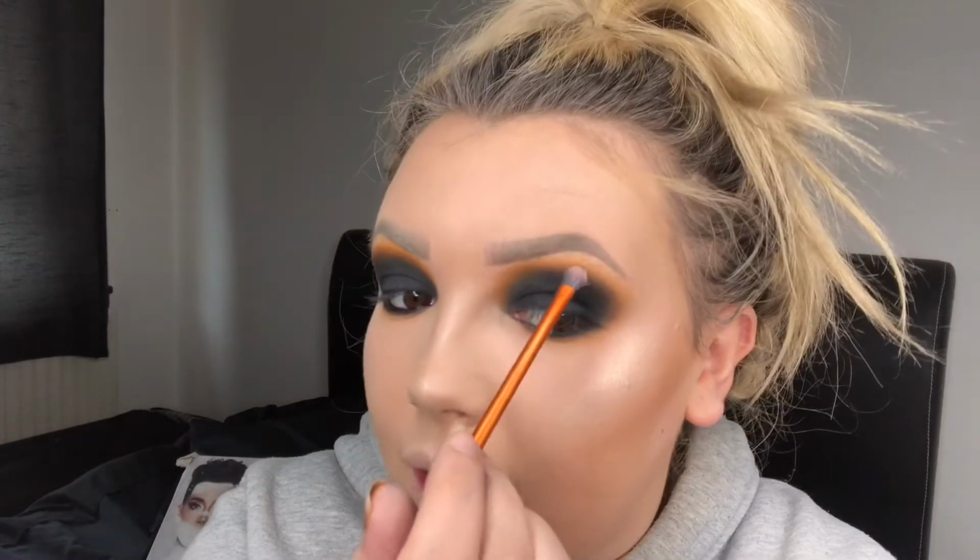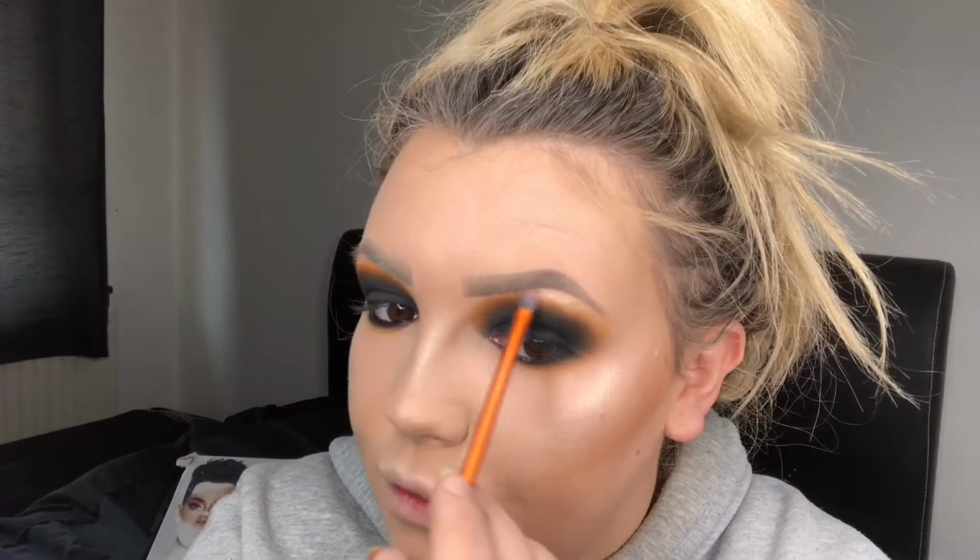So as always, I've just applied the highlighter to my nose and cupid's bow, and then I'm just putting the tiniest bit in my brow bone just to highlight there. For mascara, I'm going to use the Benefit Bad Girl Bang Mascara. I'm going to use this for both my top and bottom lashes today. So I'm just putting this on my bottom eye and that. I'm going to take my time with this because I want my bottom lashes to look really long.